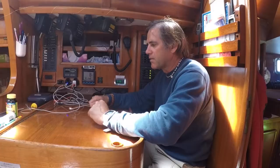Okay, so this is the navigation station on Thalia. You know, when we used to navigate, this would mostly be through paper charts. This would be the place you lay out your big paper chart and get your parallel rulers and compass and, you know, plot your course and bearings and all that.